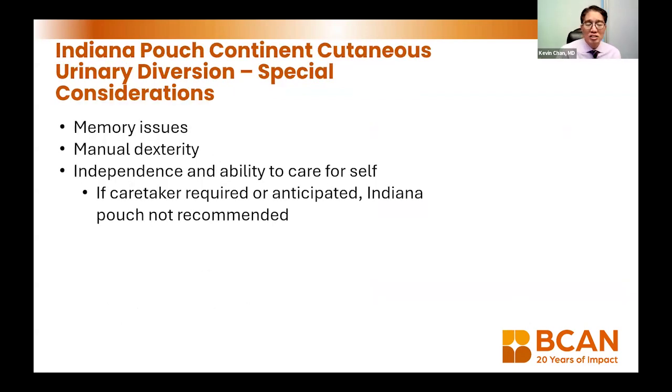So with the Indiana pouch, the special considerations are really memory issues and manual dexterity. For the Indiana pouch, patients really need to be able to catheterize themselves religiously. They need to be super reliable. Ideally, and most of the time, they really have to be pretty independent.